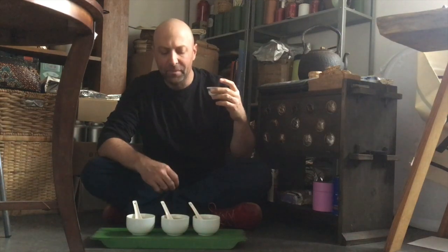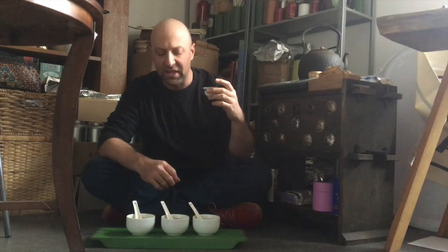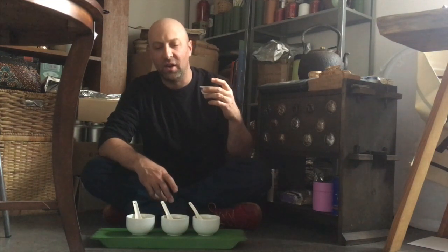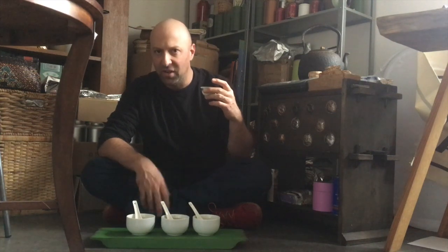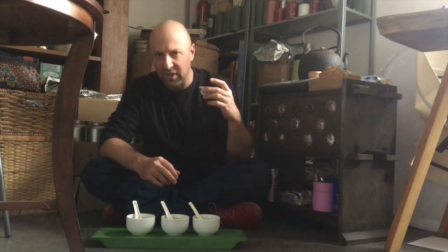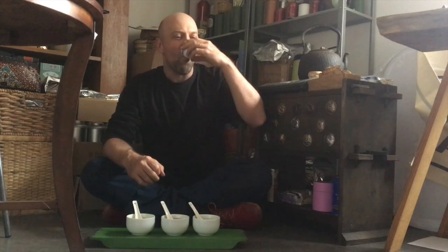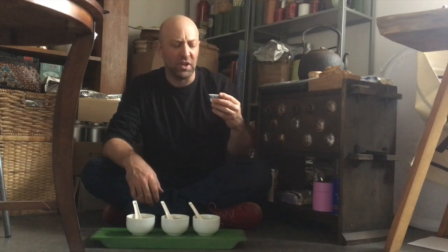I love that initial green, but then it has that cinnamony characteristic that I often associate with Shan. I always think of Shan oolong, or the ones I like the most anyway, as having a really crisp apple pie kind of flavor. And this is my own association, so I don't expect it to make sense to everyone, but it's definitely a good batch of Shan.